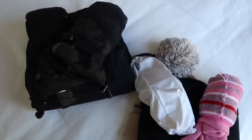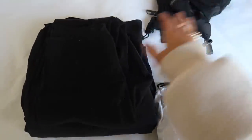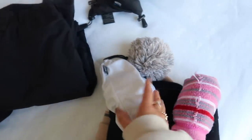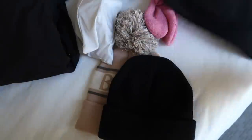I'm gonna be going skiing one day, so I'm also packing my ski stuff. Just have a pair of mittens, I have a pair of black Lulus to put on under my ski pants, and then just a black North Face pair of ski pants, and then I have my ski goggles, some ski socks. This is a neck warmer face covering, and then I also have two beanies.